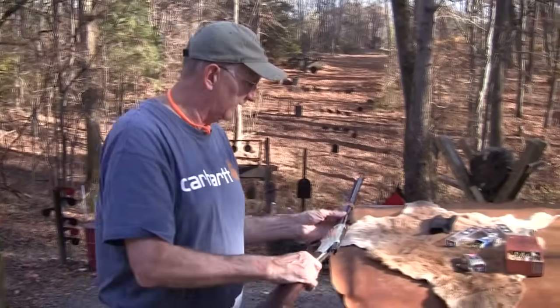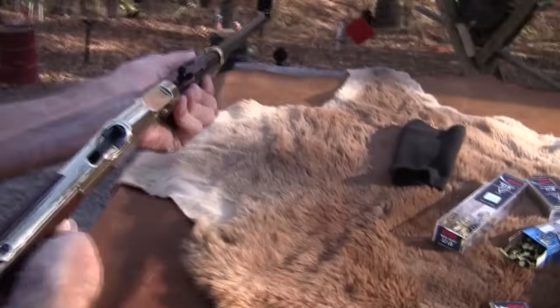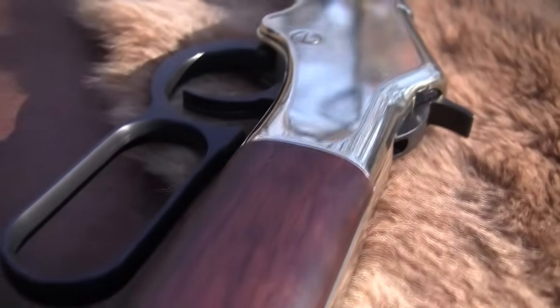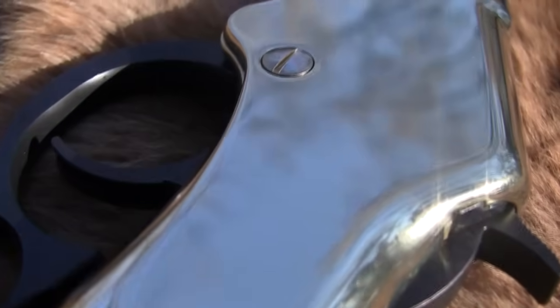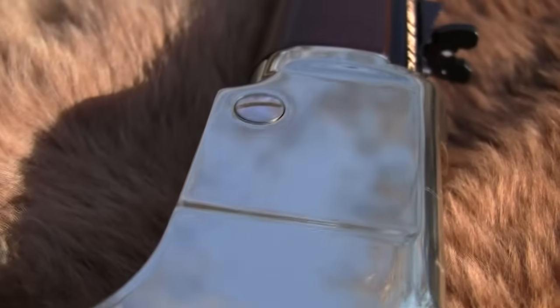Let's lay it down here and take a look at it. It's a gorgeous gun. There are not 49 different companies making lever guns, and this happens to be one that's doing a good job making a lot of them. This thing comes in various calibers, I guess lengths. Comes in a round barrel, an octagon barrel. Comes with a brass-looking frame or a regular frame. So just a lot of different configurations, and it's not a big secret. Most people are familiar with them.